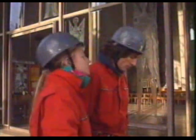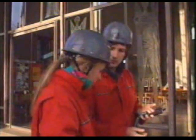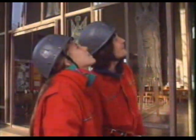The only thing we've got to watch out for is to make sure that any loose stuff like this doesn't bang through the window. Yeah, right. It's going to be very sad to damage one of these.